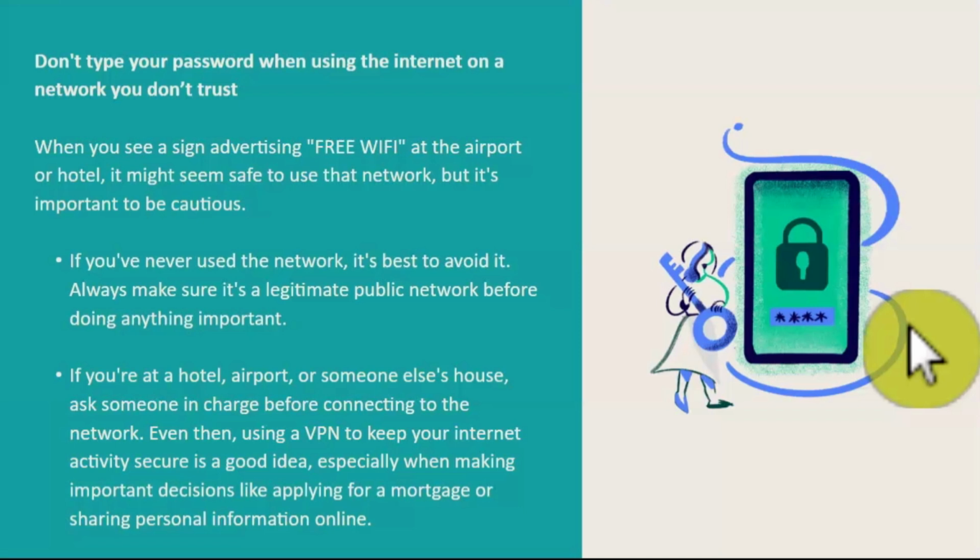Do not type your password when using the internet on a network you don't trust. If you have never been on the network before and it seems a little bit suspicious, please stay off that network. Instead, if you have access to it, use your cellular data. If you are at a hotel, airport, or even someone else's house, ask someone with some authority or knowledge before accessing the network. And even then, if available, turn on your VPN to ensure your traffic is secure and the information going through the internet is encrypted before you proceed with any major decisions like making financial transactions.